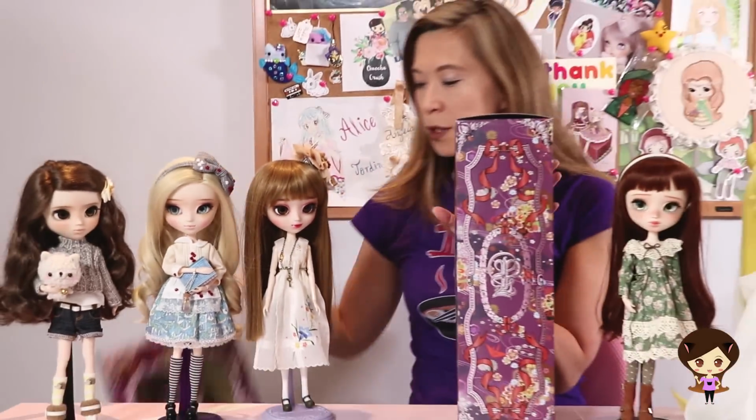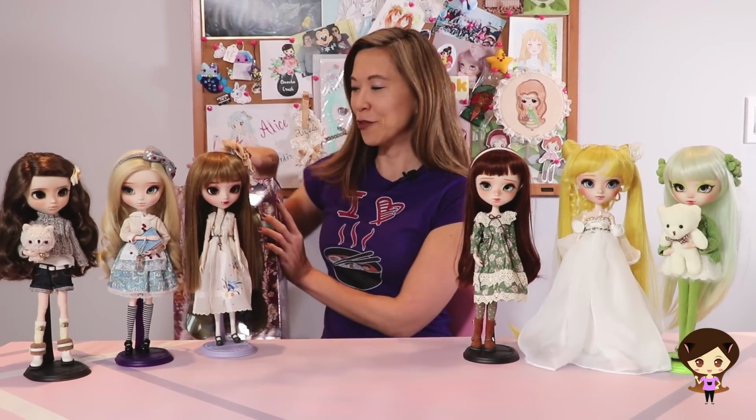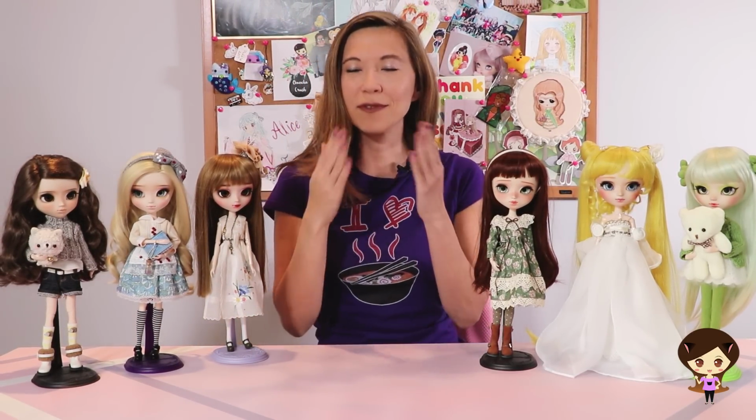I pre-ordered these from Pullip Style. Props to Mike at Pullip Style for getting these out before the end of the year, because it was like that last minute Christmas present. So thank you. All right, okay, focusing.